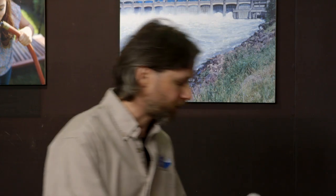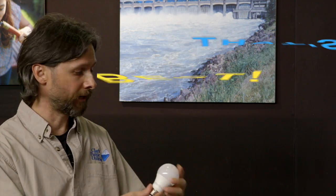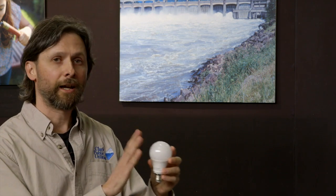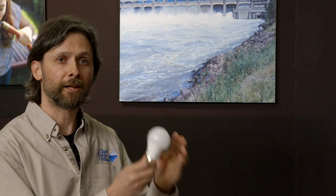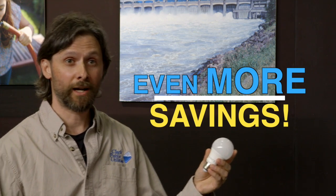So as time went on, we got even more efficient with lighting, and now almost all the bulbs you'll see in your homes are going to be LEDs, or light emitting diodes. These look a lot like the incandescent bulb, but yet there's a lot different technology going on inside of these. This bulb only uses 9 watts, and so if we can refer back to the incandescent that used 60 watts, dropping to 9 watts is a huge energy savings.